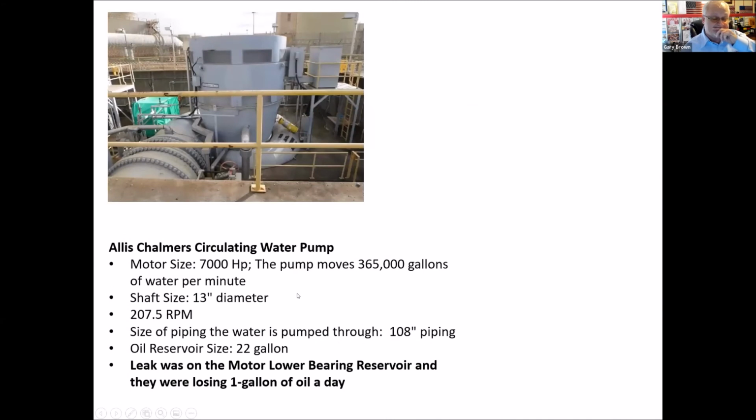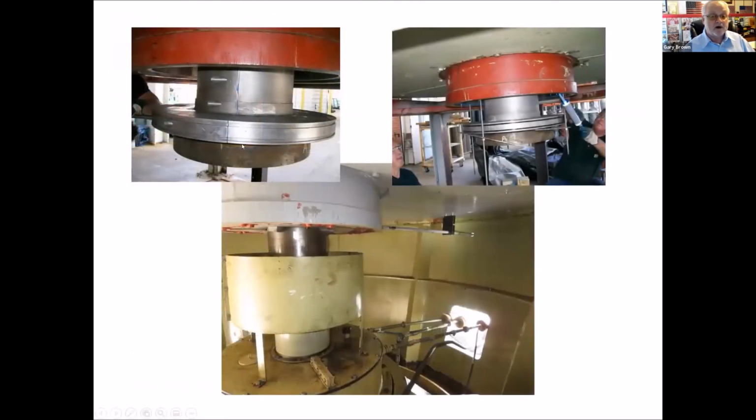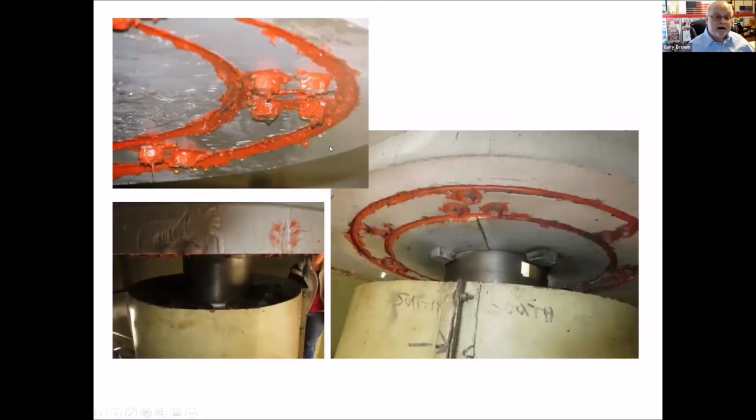Actually, we did 2 of these repairs for Farley Nuke within the last couple of years. It's a leak on a motor lower bearing reservoir, and they were having to put a gallon in every day, and they didn't want to do it anymore. So this is what that looked like when it was apart, but they didn't want anything drilled and tapped into these O-rings. So you can see it was spinning. We did this while it was actually spinning. And this is where the leak is. If you look close, you see where it's leaking.